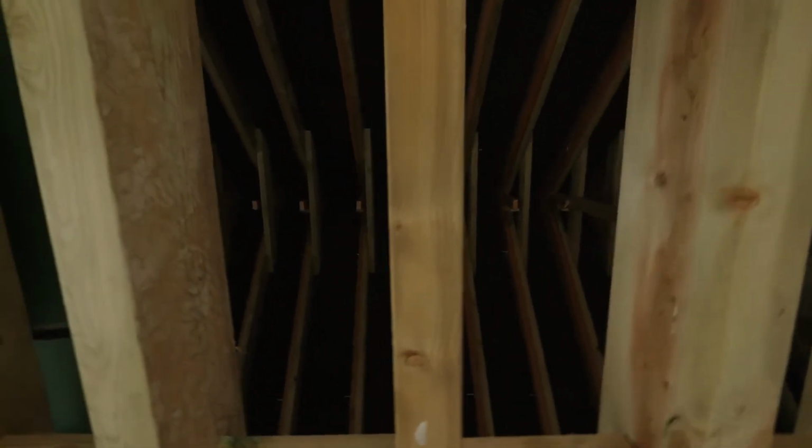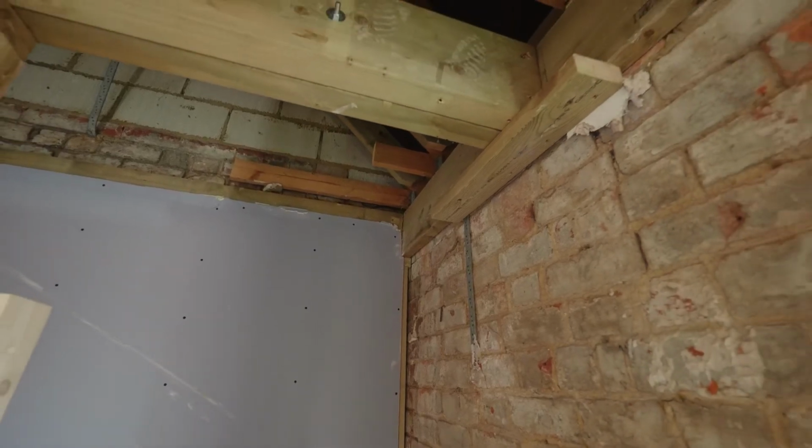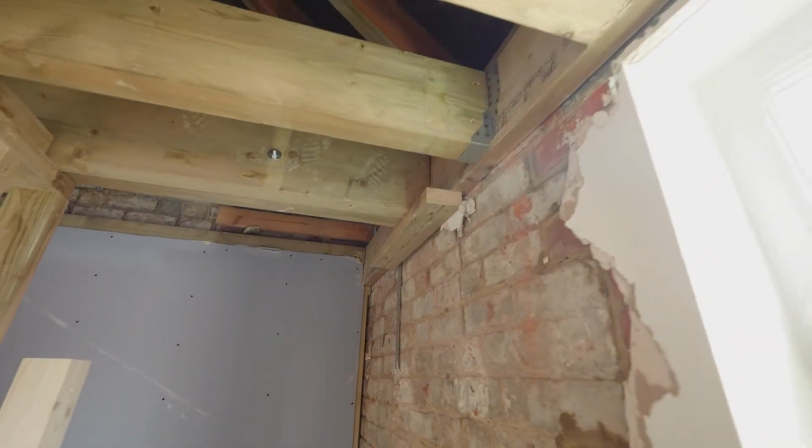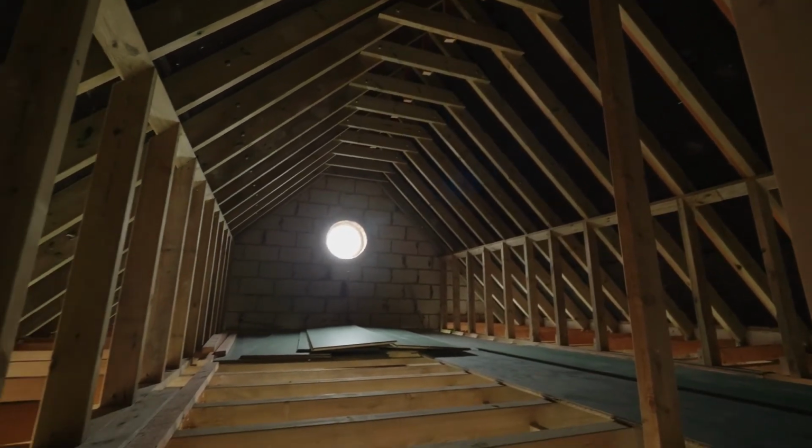One of the points I've noticed the most is just above us. You've dropped the ceiling from the loft. That's right. So we try to maximise head height and usable space within the loft. So we've dropped it down, I think around about 10 inches, which is now going to be used for a bedroom.